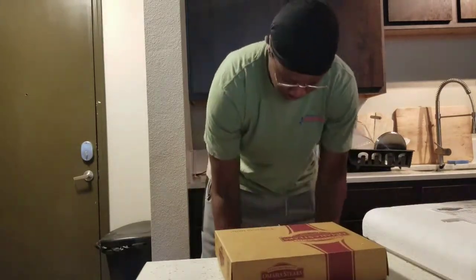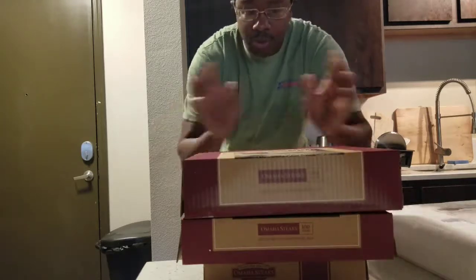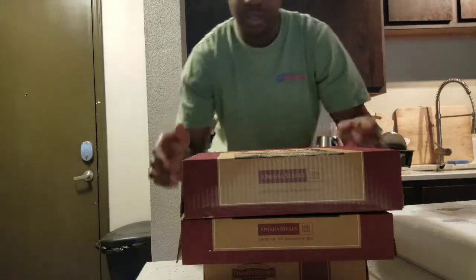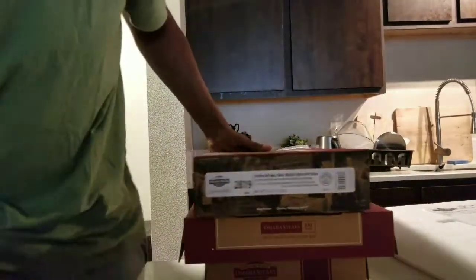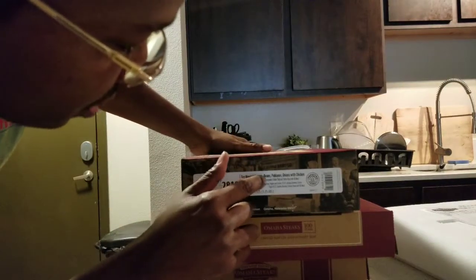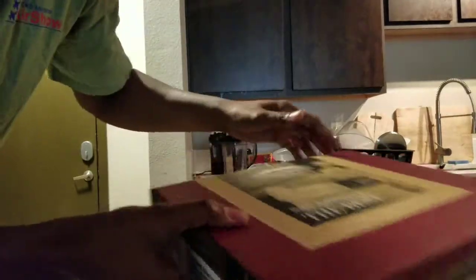So boom. Boom. Boom. That's just one box. So let's see real quick what it is. This one is, let's see. Yeah, this one is the Tex-Mex style sauce, beans, and onions with chicken.